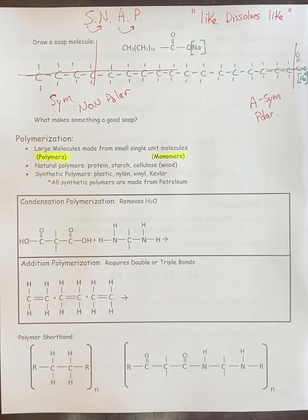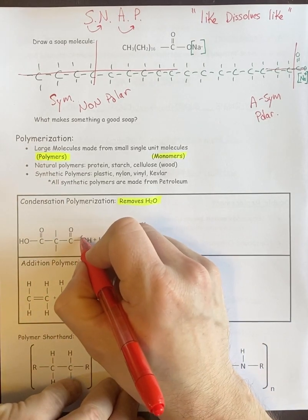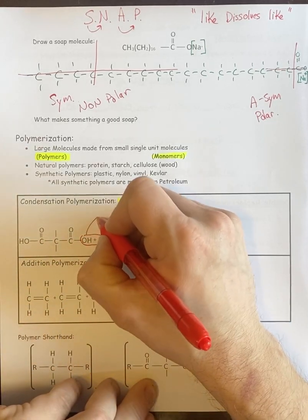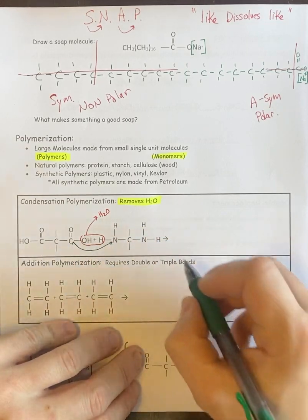It's real simple. For polymerization, you're basically going to do two types. There is condensation polymerization, and if you know what the word condensation means, right? Condensation, like when you take a shower, the fog that builds up on the mirrors and the glass, that's called condensation, and that's water. So condensation polymerization is where we remove water. So just like the esterification reactions, we do the exact same thing. We take the H from one, in this case it's an N, we take the OH from the other end, and we remove a water. And then what's left over bonds together. So this thing would look like this.